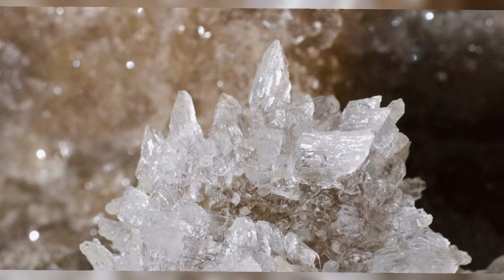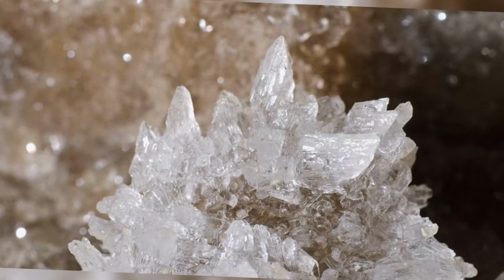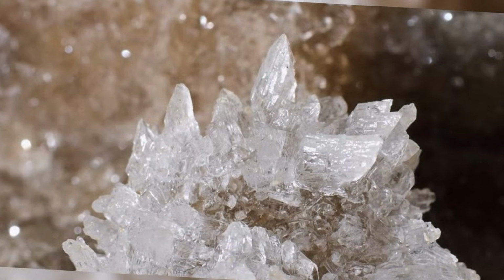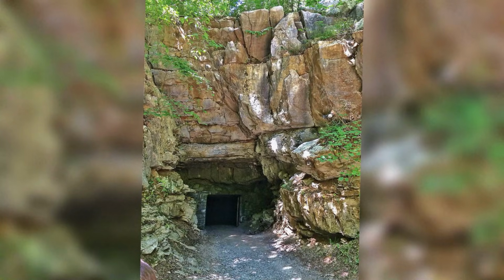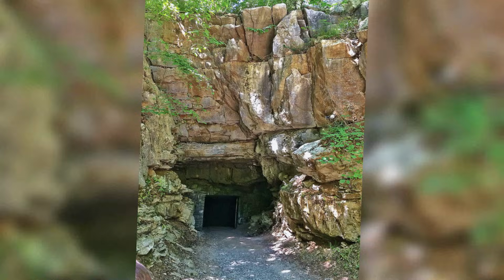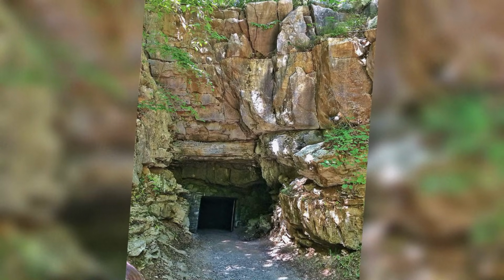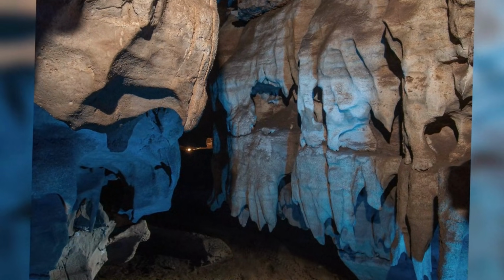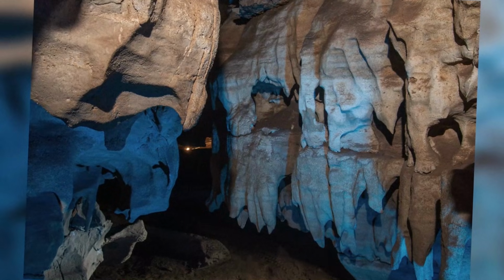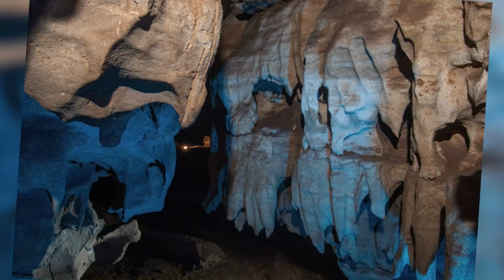These crystals grow at a rate of millimeters per century. If one breaks today, it won't be back for hundreds of years. Maybe never. So the closure isn't about being mean. It's about keeping a sealed environment stable. Access is rare and strictly guided. You have to clean your boots. You have to move carefully. The chamber remains locked away today, preserving a silence that keeps the crystals growing in the dark.